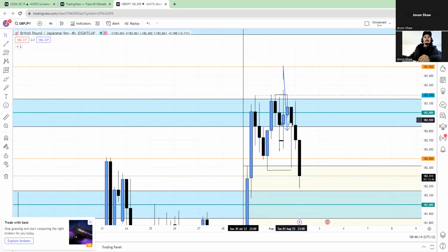And we can clearly see that price went slightly above Monday's high, Monday and Tuesday's highs, and basically just snatched those orders and then price ran with it.